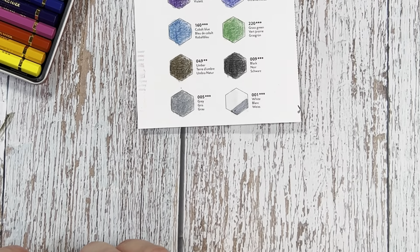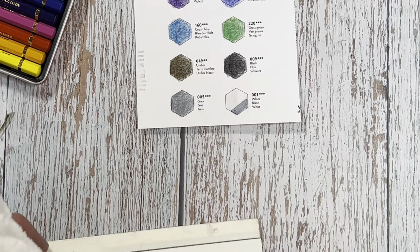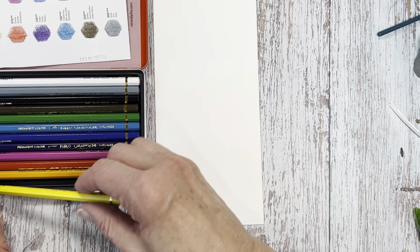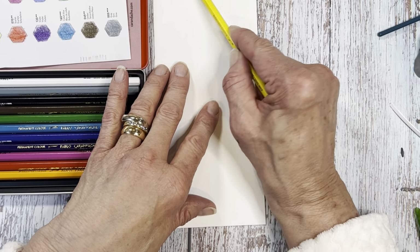So now what I'd like to do is one more test. Let me get out another sheet of this Arches Hot Press paper here. Now I'm going to apologize right away. Some of this is out of frame. I was just too excited and I forgot to check.